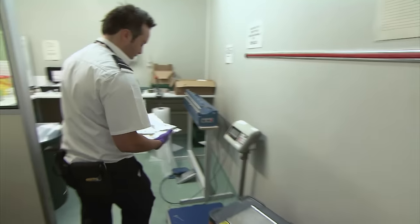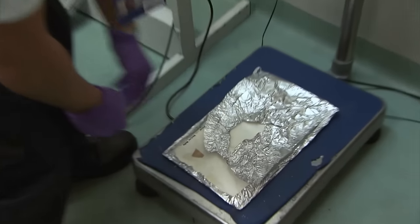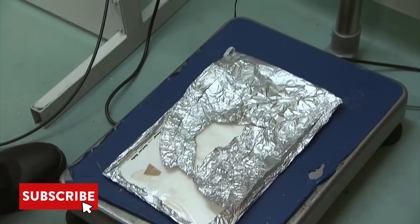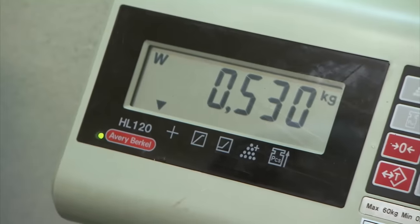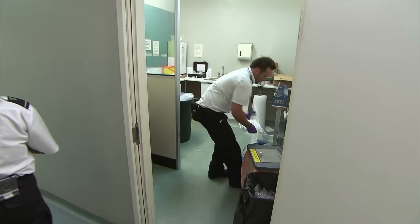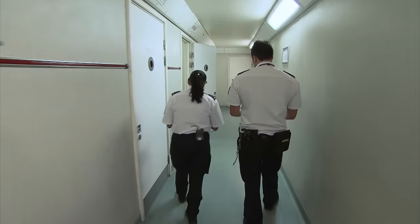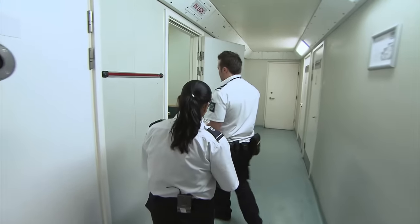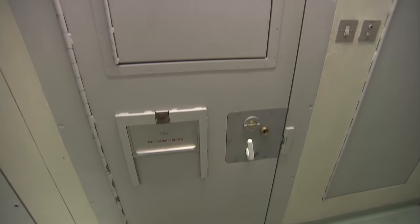One thing left to find out is the weight of the drugs. It's coming in at around about 530 grams. So, depending on its purity, it could actually be quite substantial. With an estimated value of £25,000, it's been a very successful day for the officers. Less so for the woman, who will have plenty of time to contemplate her actions.